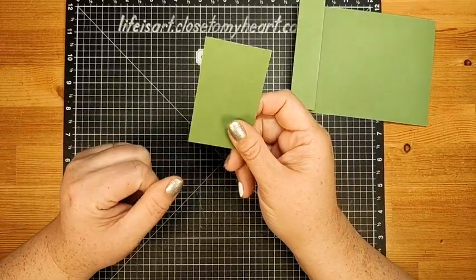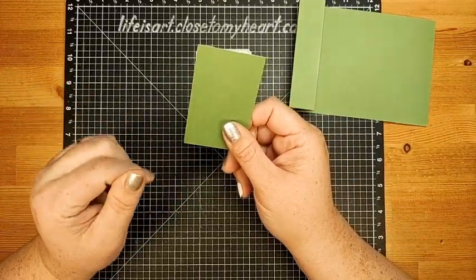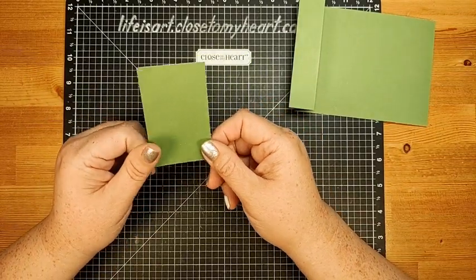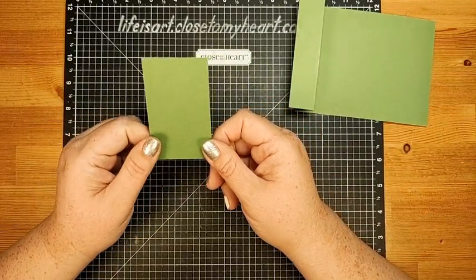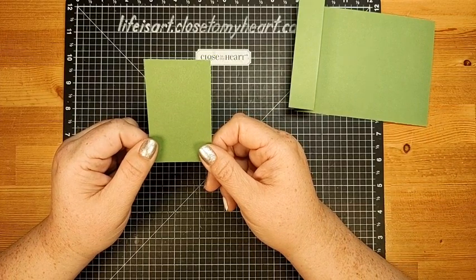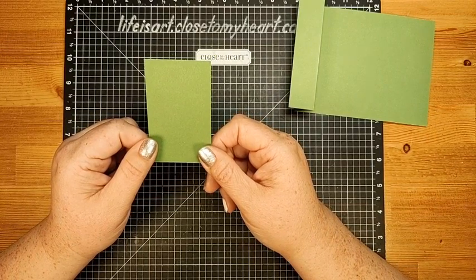And then we're bringing in our second size piece of paper, but our third item. And this is a piece of the same jade paper, and it has been cut to 2 by 3.25. So 2 by 3.25.